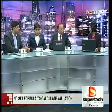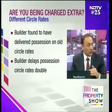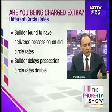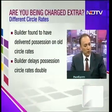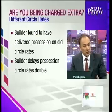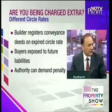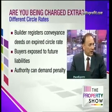Circle rate relates to the value of the property, and that you should not register below that value, and in 9 out of 10 cases the value in the market is much higher. Correct. And if your agreement to sell is before, circle rate sometimes doesn't even apply to you. But with respect to stamp duty, it used to be as high as 10 to 12% at one point in time. Today it has come down to 4 to 5% in certain cities and 6 to 7% in certain other cities. So really speaking, this is not that much of a cost.